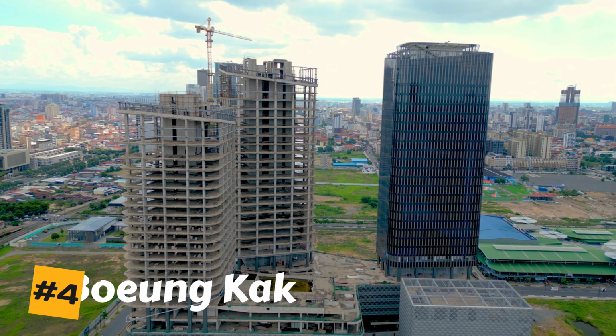A key element of Norea City's development is its connectivity. New bridges are being built to link it directly to Koh Pich in the city center. For those looking at the Phnom Penh property market with a long-term view, Norea City is definitely a place to watch. Norea City is all about future growth and the continued expansion of Phnom Penh. It's set to become another major hub for modern condominium living.